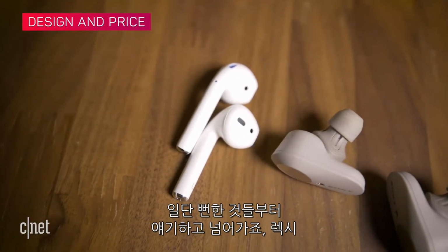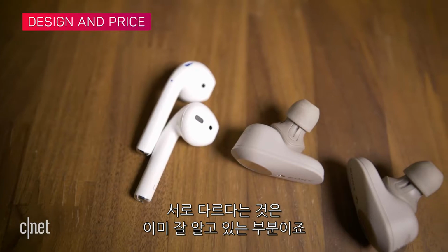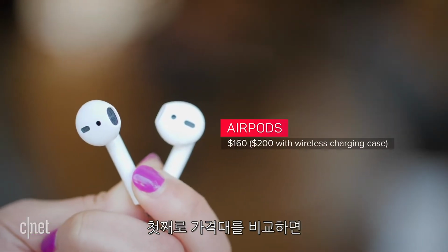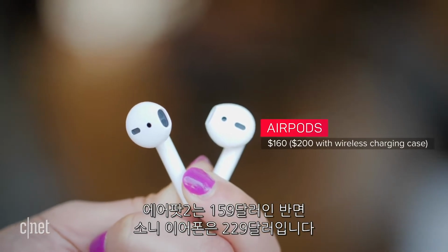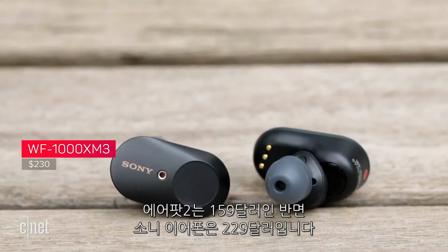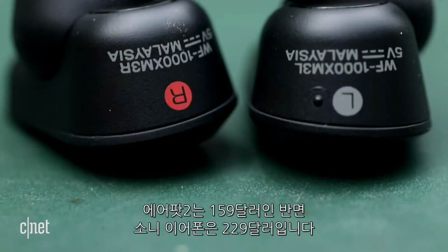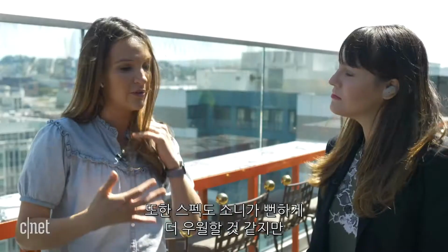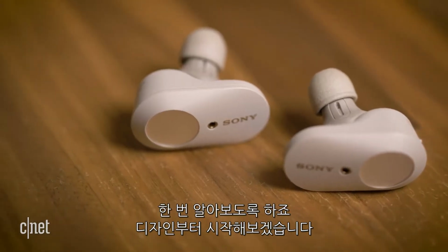Well, first things first, let's get something out of the way, Lexi. Obviously, we're very well aware that these are two different beasts. First off, just in terms of price range, the AirPods here are $159, while the Sony earbuds are $229. So just that is a huge difference. But also in terms of specs, it would seem that it's a no-brainer that the Sonys would win, but it's not necessarily the case. Well, let's dive into it.